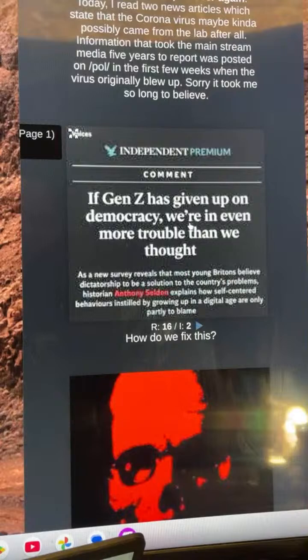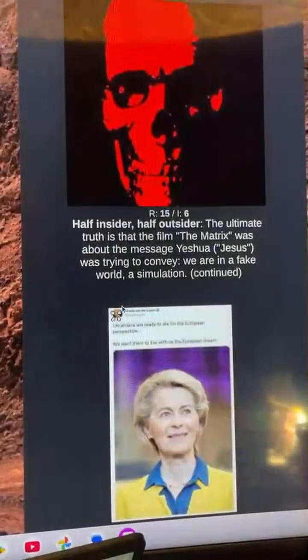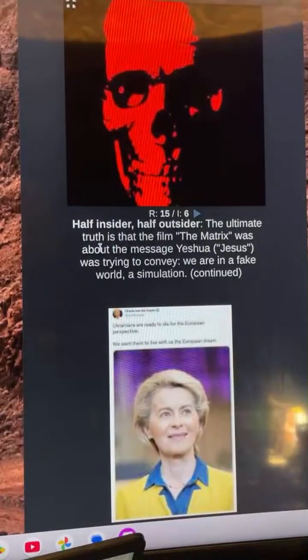If Gen Z has given up on democracy, we're in even more trouble than we thought, as a new survey reveals that most of the young Britons believe dictatorship to be a solution to the country's problems. Oh boy. Half insider, half outsider, the ultimate truth is the film The Matrix was about the message Yahshua, Jesus, was trying to convey. We are in a fake world, a simulation.